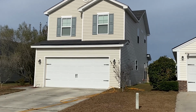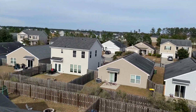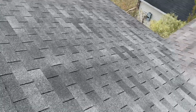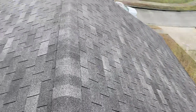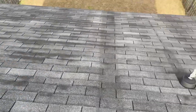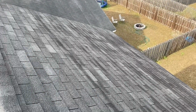Let's get to it. So this is the neighborhood, and while there are a tremendous amount of dirty roofs all around, the roof I'm standing on does not have any algae buildup whatsoever on the front. The only place they have it is on this back side, which really is the most visible. So this is really only going to take us about 3 minutes.